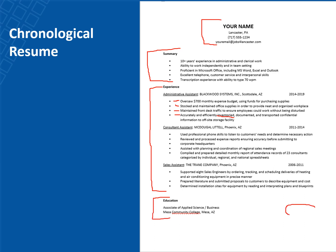As you can see here, we don't have a date. It is not important to put a date for this; for whatever reason, this person just chose not to put their graduation date. But they did put what their degree was in: Associate of Applied Science in Business. And where they graduated from: Mesa Community College, Mesa, Arizona. So if you're looking at this type of resume structure and you're saying, this would probably be a good format for me, then consider the chronological resume.